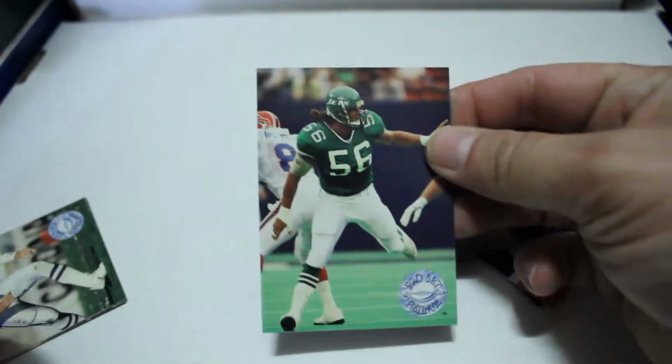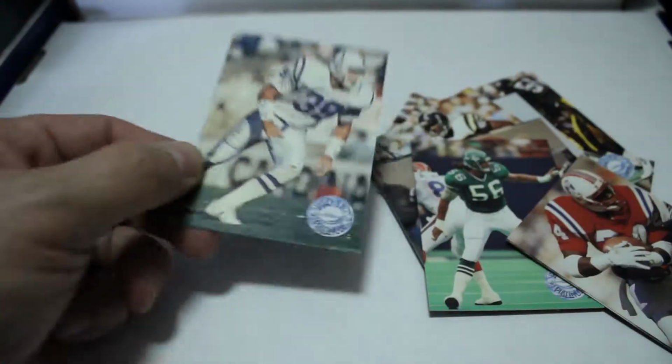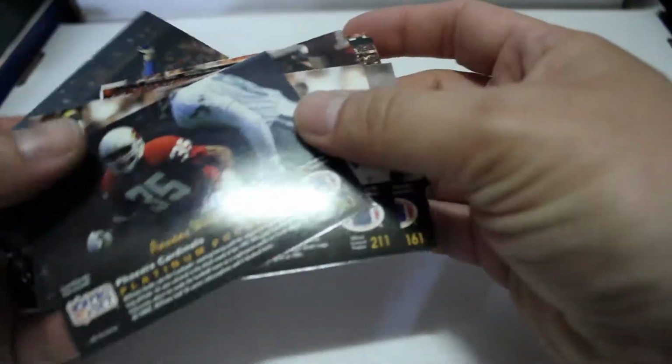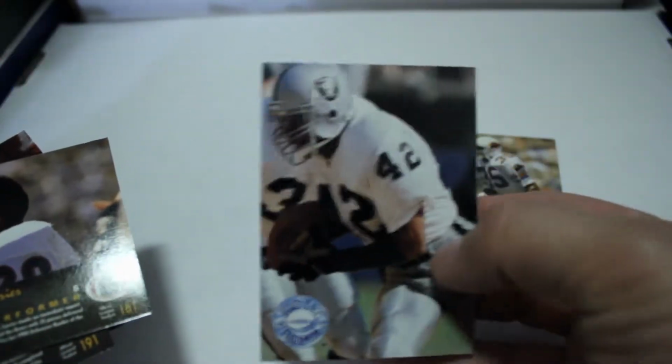Jeff Legman, Mike Pryor, Renus Williams, Ronnie Lott, good one. Mark Carrier, Junior Seau, Don Majowski, not a bad pack at all.